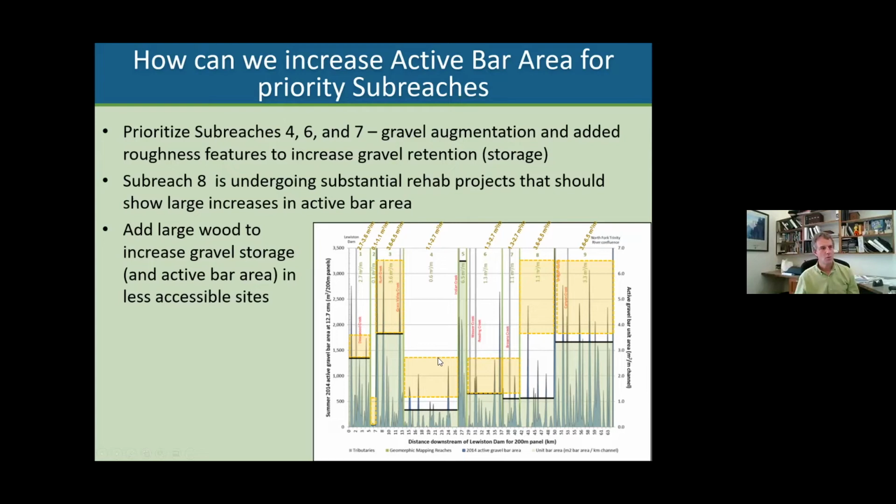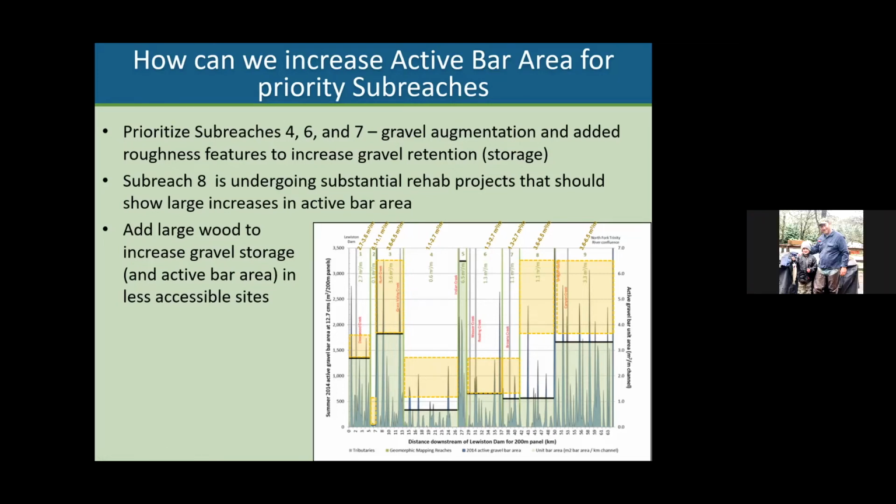So these ranges of values would potentially be a new target for these different subreaches if the physical work group in the program thought that this had merit. We could then do management actions like channel rehab projects, gravel augmentation, particularly in the upper river, and roughness features to increase storage, to make better use of the material that's routing through the channel now, and potentially some other mechanisms to bring these black lines up into the range of what we'd like to see in these different subreaches.